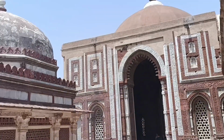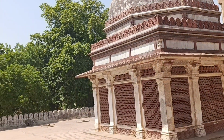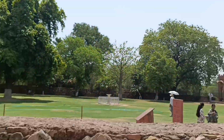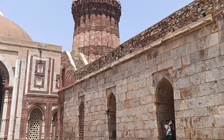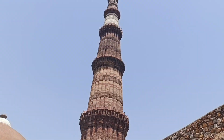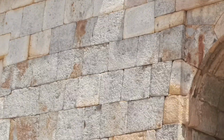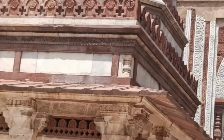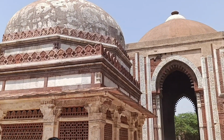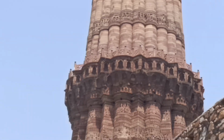Wow! Very good. The architecture is so amazing. One of a kind. See, that's the reason why I come to India. To see the Indians, and to see this Qutub Minar. Look at this architecture. It's really amazing. If you see it with your own eyes, then you will marvel.